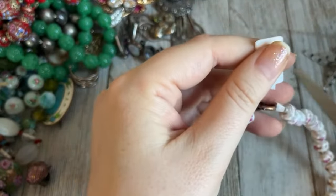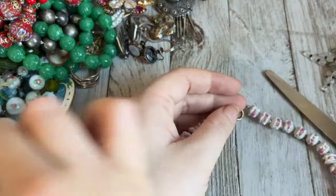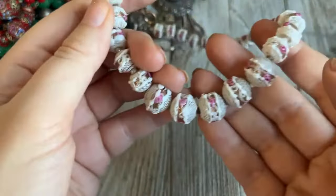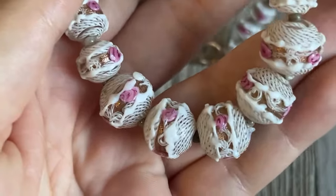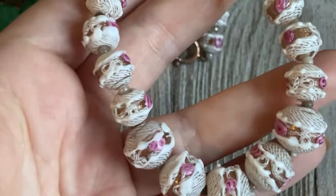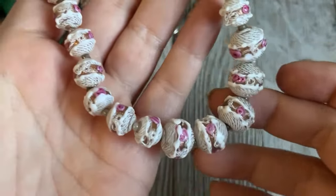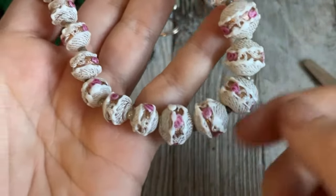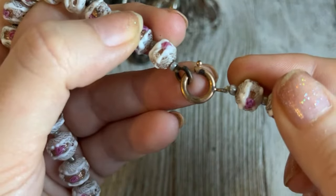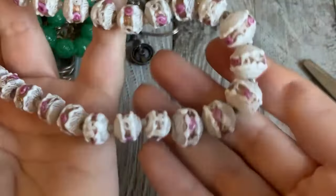And then this one, this one is Italy, $15. And I snatched this as soon as I saw it. There were like a bunch of hands. But look at this, the lattice work. These definitely remind you of a wedding cake. I don't love how this is strung. I would love it if I had it restrung and knotted in between because it's really tight. This is old. It's so nice though. So it's graduated from there.